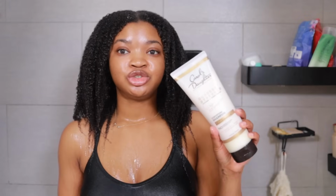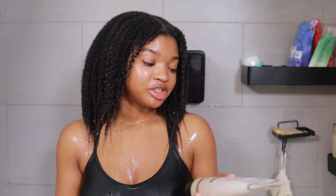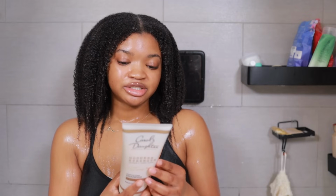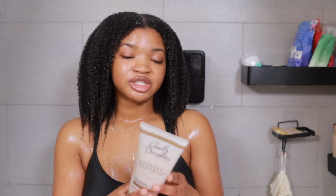Okay, now getting into the shampoo. Same concern I had with the conditioner. It's a strengthening shampoo, which typically those don't tend to be hydrating. I need hydration right now. Massage shampoo into your scalp and hair, lather and rinse, and then follow with the conditioner. This entire line is meant to be used one after the other.